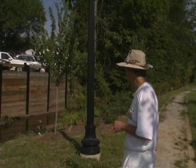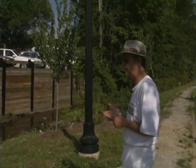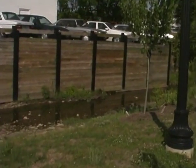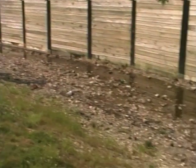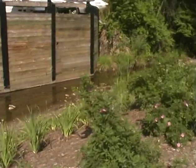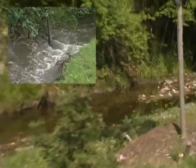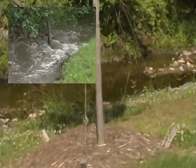Now this is a severe drought we're in right now. We're filming this in the month of June, and notice there is still water in here. So there's a lot of springs that feed this about a mile up above, but when it starts raining, it's quite amazing to come down here and see the rush of water coming up to where we are now.